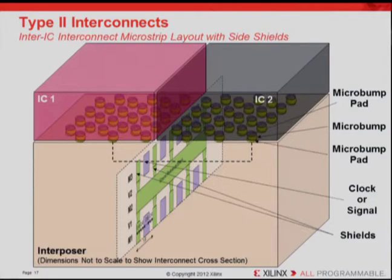Here's the cross-section of the wires going across these two dies. We have a pretty conservative approach here. First of all, there are 3 metal layers available to us. We reserve the middle layer for a ground reference. Most of it is basically used for ground reference.